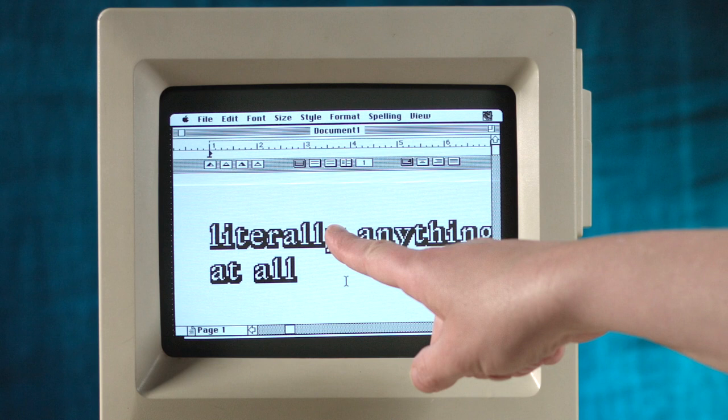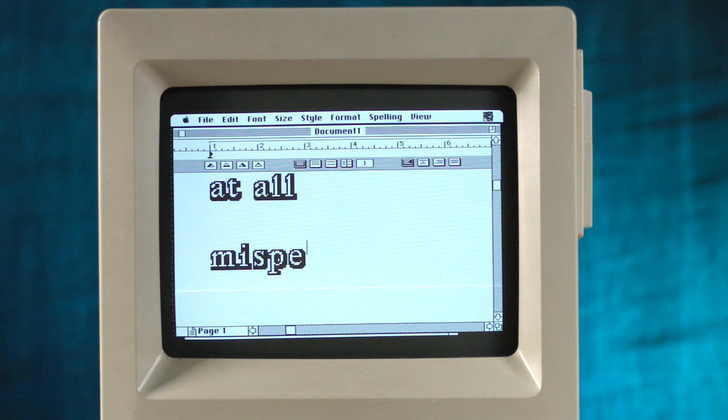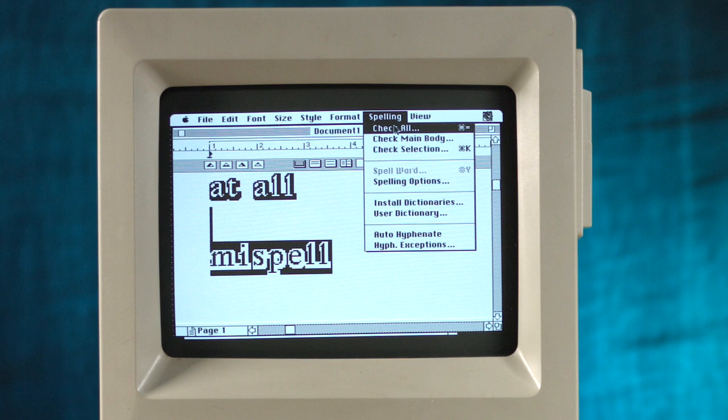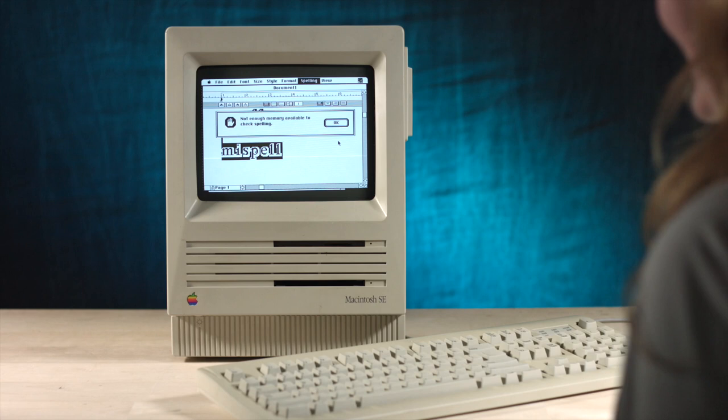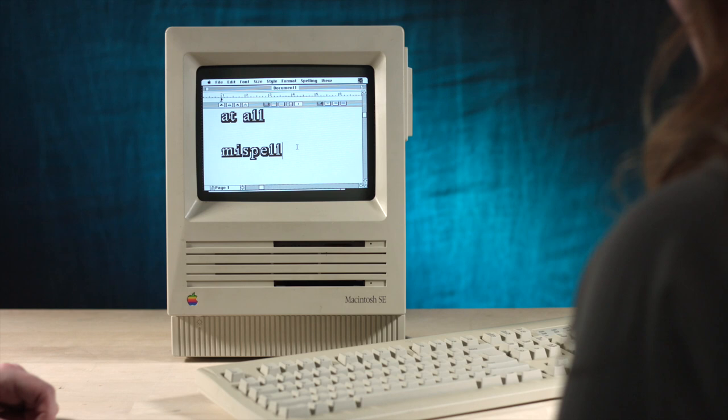Yeah, it does. Let's see. Spell a word wrong. See what it does. Okay. I'm going to misspell. Does misspell have... One, two S's, I'm guessing. Not enough memory available to check. Really? How much memory do you need? I guess it needs to know every word in the universe to be able to check. So the thing is, I already had to adjust the memory settings just to get this program to launch. There's only 1 megabyte in the computer.